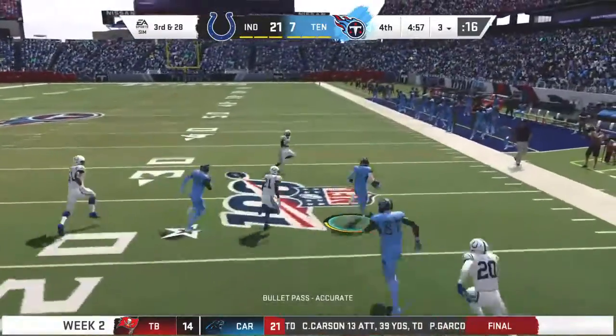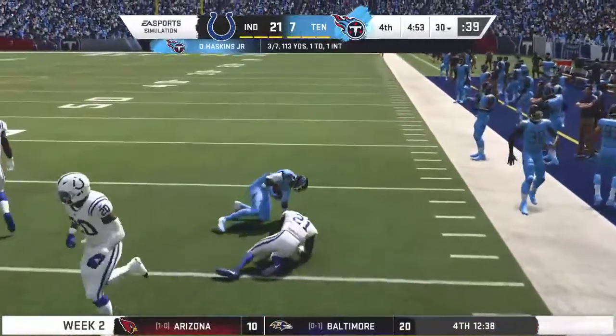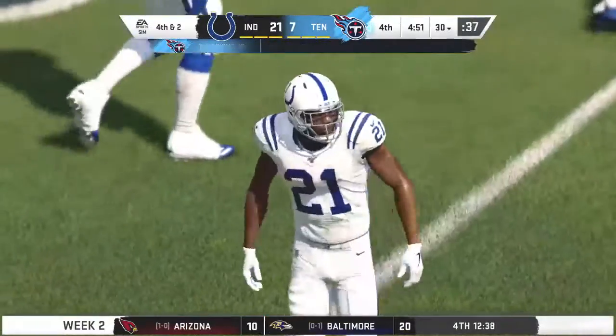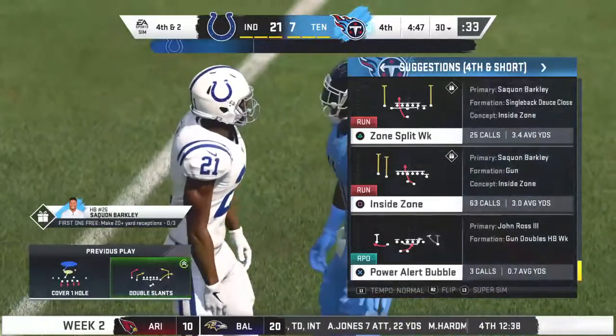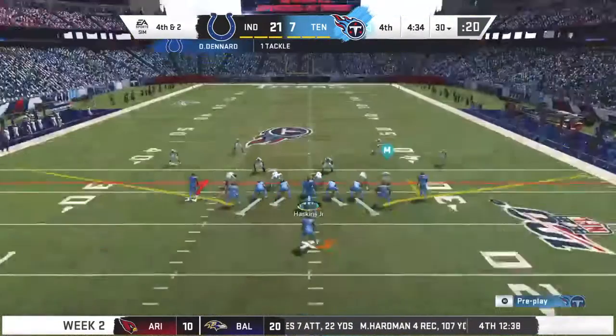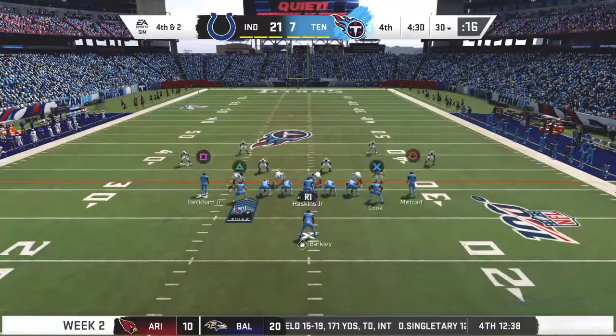Got a man open. It's Ross, and he'll be brought down right at the 30 here. An incredible play there. They do get big yardage, but they're still stopped a yard or 2 short, and it's 4th down. All right, they're going to try and keep hope alive here on 4th down. They're going for it.